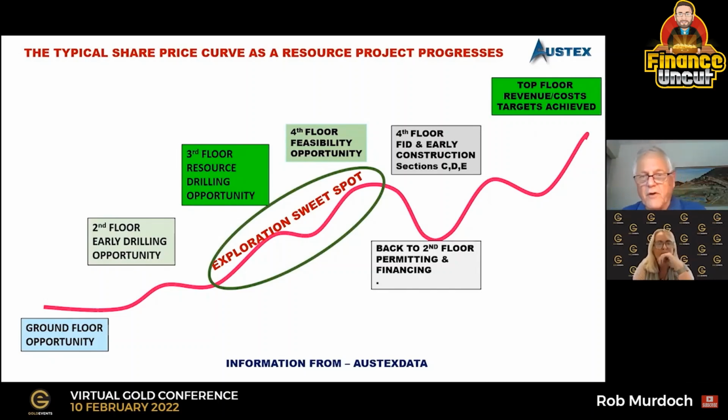A typical gold project, or any project in the, for that matter, will start off as a wink in someone's eye, a prospect in the ground, a bit of a kick of an interesting looking rock or soil sample, and the company might be formed at that stage. Early drilling opportunity sees the share price start to rise, but the real exploration sweet spot is during drilling. This is the time to, if you can get onto a stock in the early stage of drilling success and then follow it up through the feasibility stage, it is the area where shareholders or investors make the most money until the company hits production.